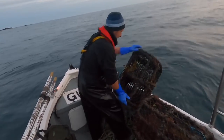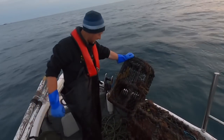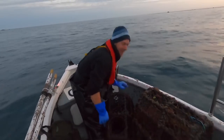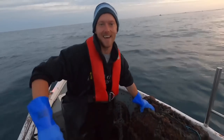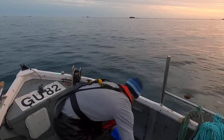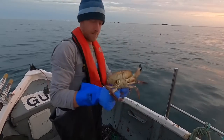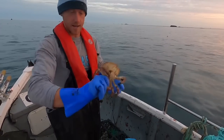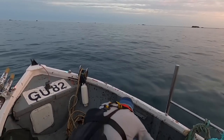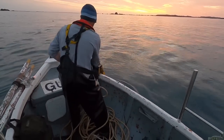We got just a little spider crab in that one. It's not a bad one, keeper. Woo! Feel the burn, baby, feel the burn. Let's get these back out and onto the next set. A little brown crab in that one. A little bit bigger than the last, but not big enough to keep. Heave-ho! Early in the morning, heave-ho!